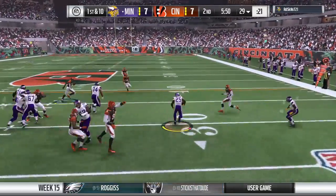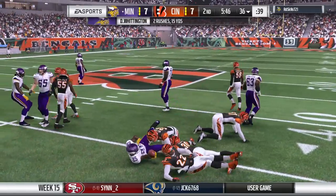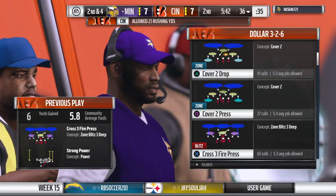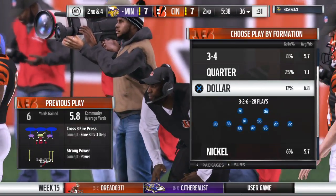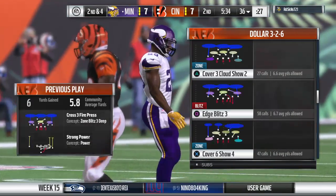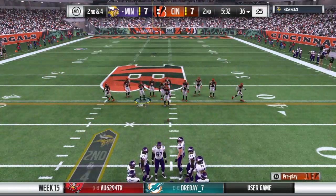Now a handoff looking right. Oh, he's got some breathing room. And he'll be tackled just past the 35 at the 36. It's a 6-yard pickup, and it gets him to 2nd and 4. Some runs are blocked so well, you almost forget that someone has to carry the ball to gain the yardage. The leverage by the offensive line to create space up front, really well done.